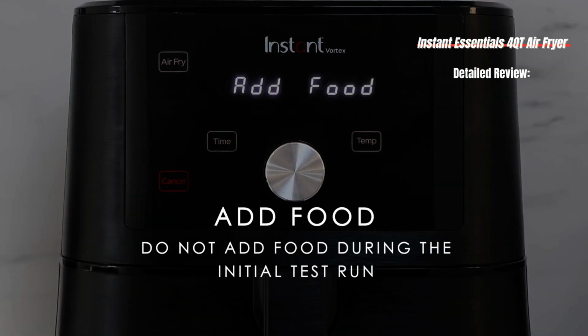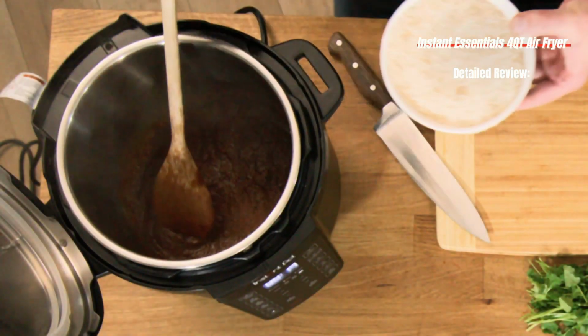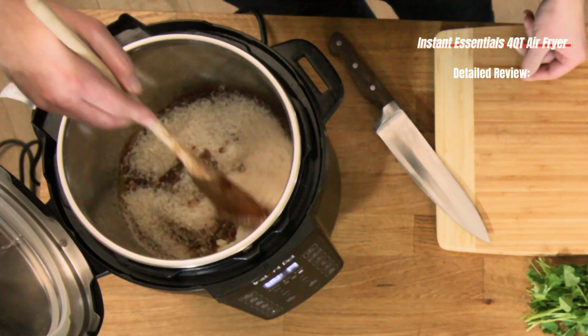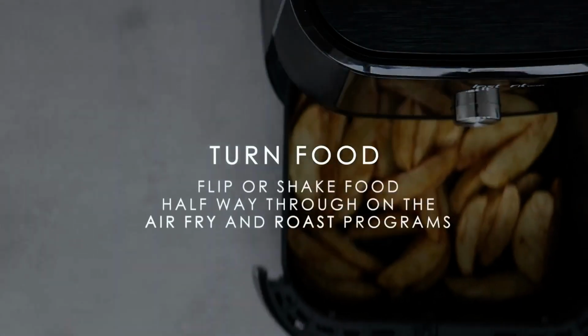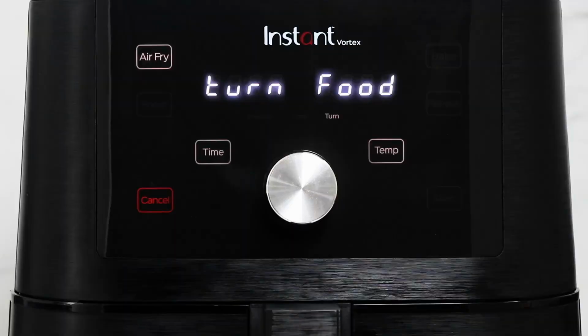Practicality is key when it comes to cleaning. The removable tray and easy-to-clean interior surface provide users with convenience. The Instant Essentials 4QT air fryer stands out with its high performance, ease of use, and stylish design, making it an excellent choice for those seeking rapid cooking.